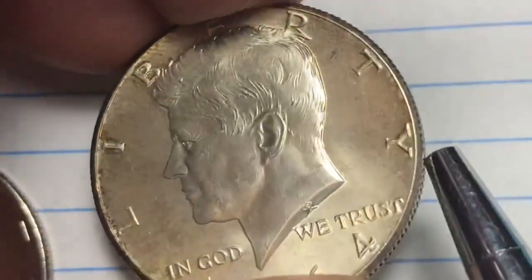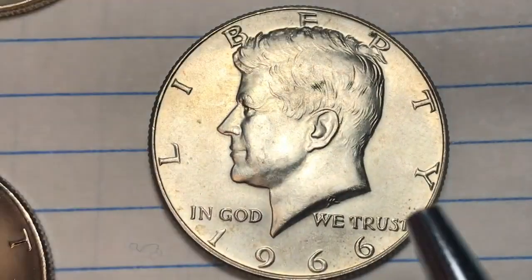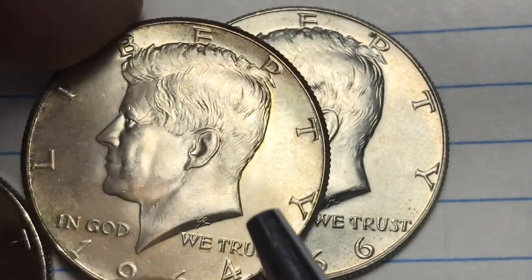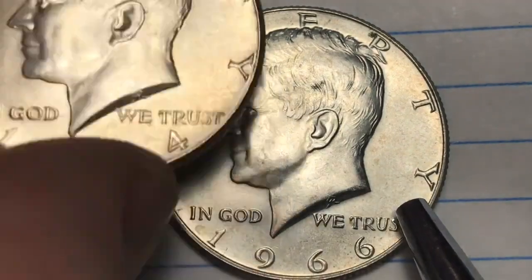In 1965, the next year, they went down to 40% silver, or what they call silver clad at PCGS and some of the rating services. So through 1970, they produced a 40% silver, and so that's what we see here. What's the value difference? Well, this is probably worth about $8 in silver, and this is probably worth about $4.